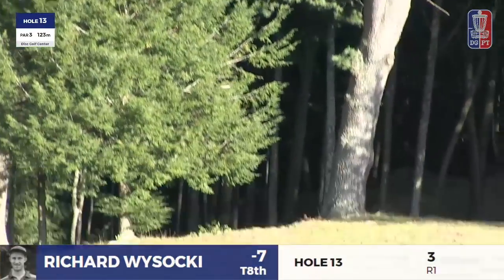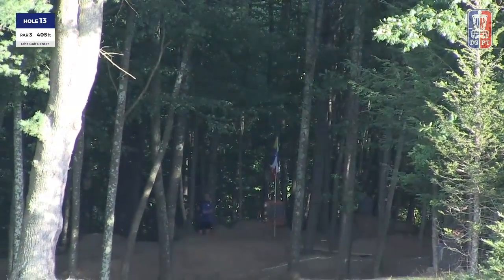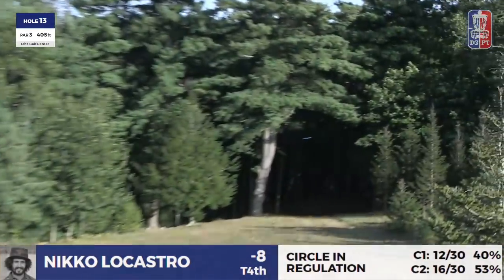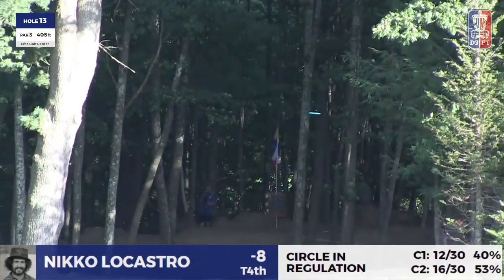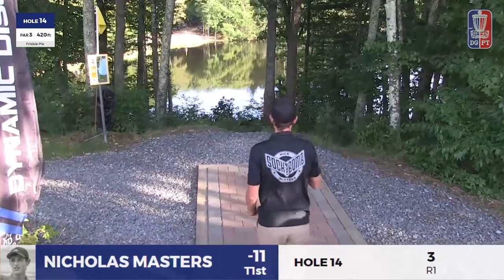And that was a release with too much hyzer right out of his hands. And Nikko's looking for that to stand up. It's turned over, carrying to the right.